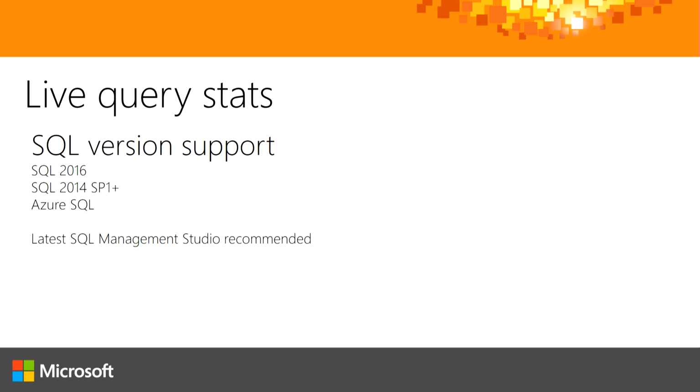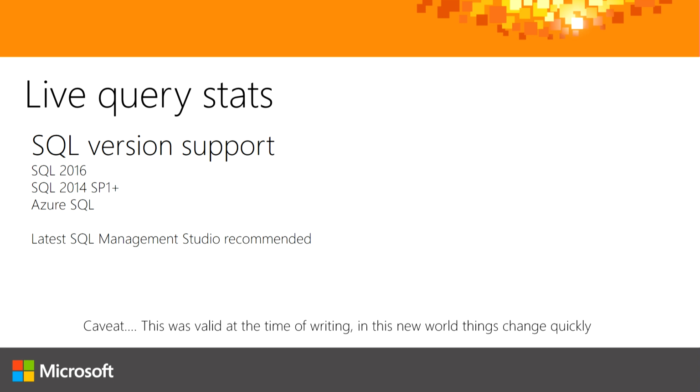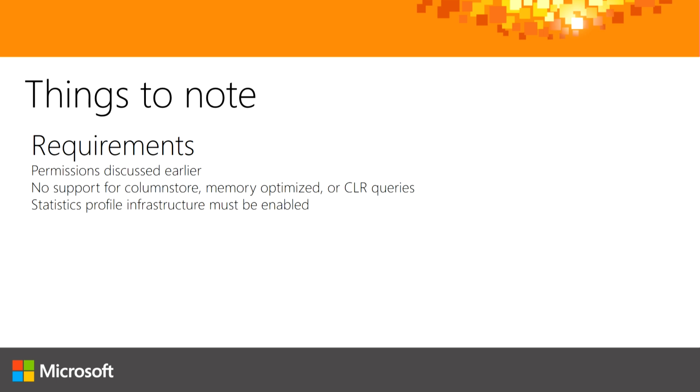A couple of other things to know there. I'd definitely suggest the latest Management Studio. The other couple of things are just around live query stats. That was my little caveat that the world is changing, so things will change rapidly. We spoke about the requirements before, so just to rehash: you need to have showplan permissions, you need the view server state permission, and there's no current support for columnstore, in-memory, or CLR queries.